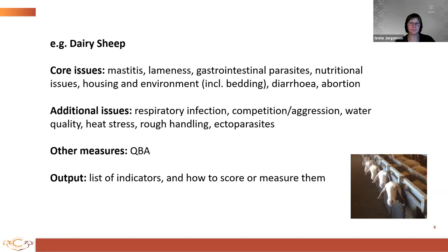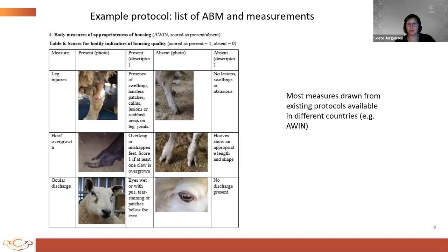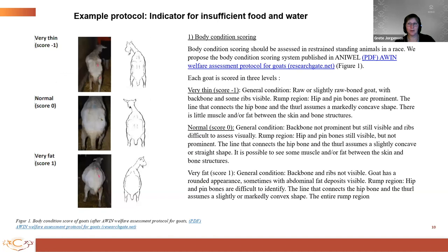So here you can see an example of a scoring system for bodily indicators of housing quality. These are simply scored as either present equals 1 or absent equals 0. Leg injuries, swollen or hairless patches, hoof overgrowth, and ocular discharge could all be indicators of inappropriate housing conditions. And they are fairly easy to observe and record visually in a flock of sheep or goats. Here is another example of scoring body condition in goats as an indicator for insufficient food and water. Here, the scores went from very thin, -1, to very fat, score 1, where score 0 was normal body condition. In order to perform such a scoring, the animal needs to be caught, restrained, and handled.